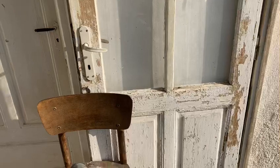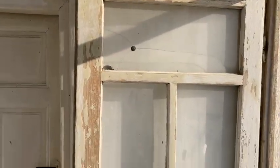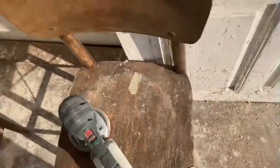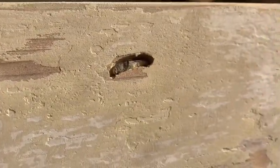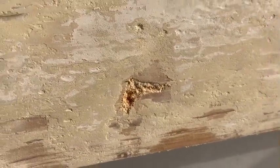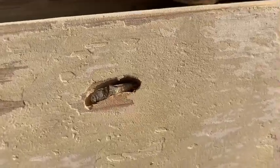Okay, I've been sanding this door a bit today and it's looking pretty good. I'm starting to use the round one, which is way better than the triangle. And look what I found. A little bug eating the door. And that's the sort of stuff he leaves behind, like sawdust. I don't think I'm going to dig that out. I'm just going to paint over it. But isn't that cool? Cool little guy.